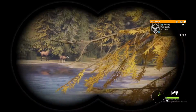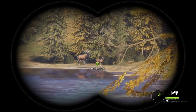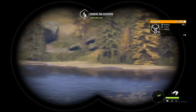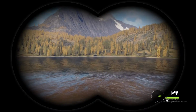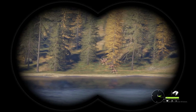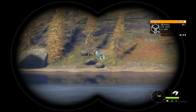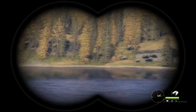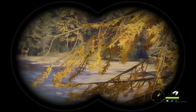So I got a group of whitetail over here. It's a little group, but it's a group. We got a group of whitetail over here. And we got a group of blacktail over here. And we got some more over here. So it's a little hard to actually see, actually get around. It's very hard to get around on a hunt like this.